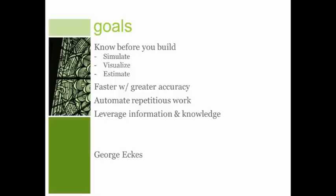Visualization has been around for a long time. The computers just made it better, faster, cheaper. And then obviously firms like Beck and many others have brought great expertise to the ability to estimate models. But frankly, I'm going to be mean and nasty about it. I want it to work for me. So I'm not here for technology. Technology is here for me. So I want it to work faster with greater accuracy. I'm looking to automate the repetitious aspects, and I want to desperately leverage information and knowledge.